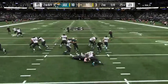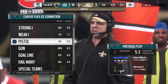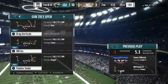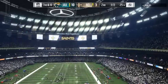Again, it's Fournette. And he is going to be stopped cold behind the line of scrimmage. And now the Saints are going to take a timeout on defense as they'll talk it over here before what will be an important third down.